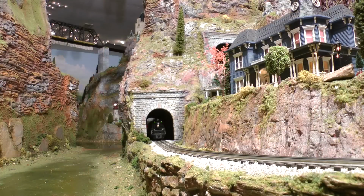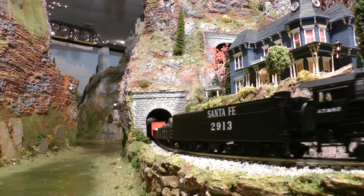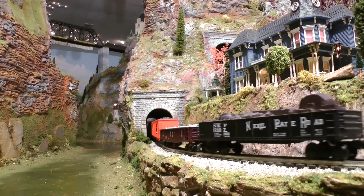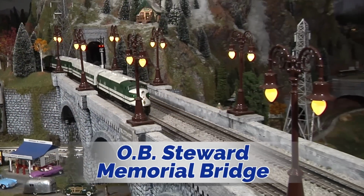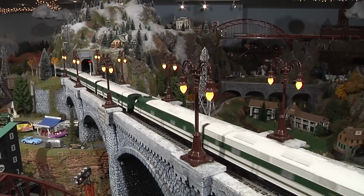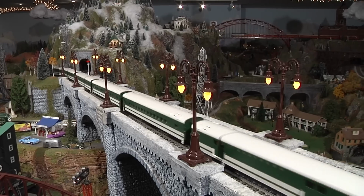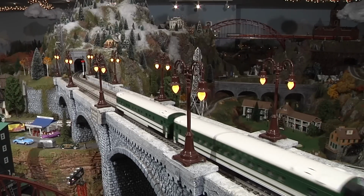The Chattahoochee River runs almost all the way around the layout, and there are 7 more railroad bridges which cross the river. The most impressive of those bridges is this one, the O.B. Stewart Memorial Bridge. This huge stone arch bridge is named after the late O.B. Stewart, a good friend of Charles who passed away a few years ago.